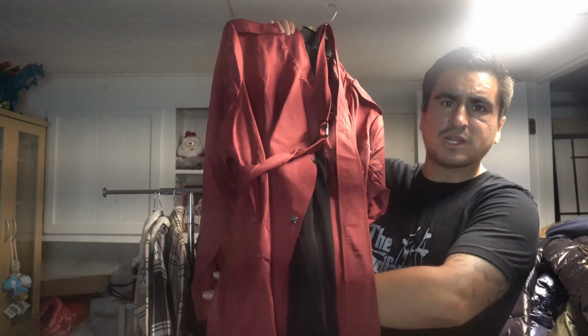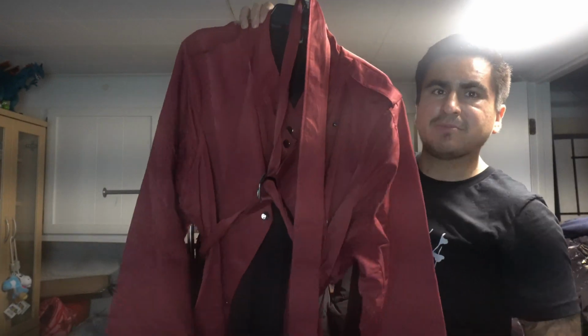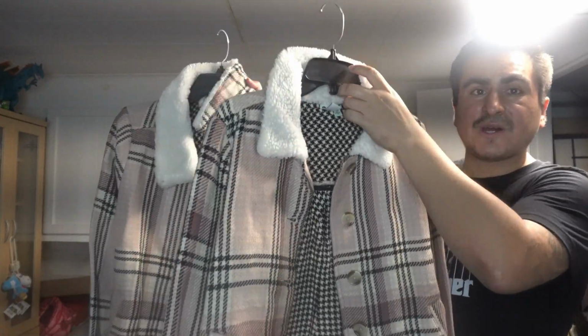Alright guys, so this is section number 2 of the rack, and I'm going to present what's left over. So we have this nice overcoat by Halogen. I've never heard of Halogen before, so I'm going to have to research what it is. But this nice overcoat looks more like a rain jacket, and I think I may be able to post it now for the fall.